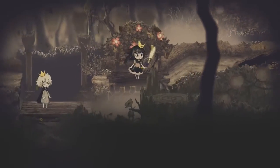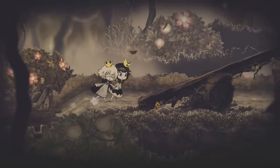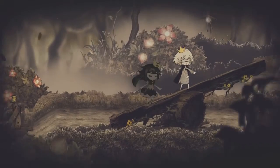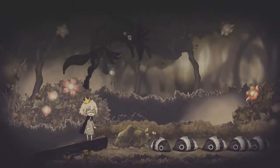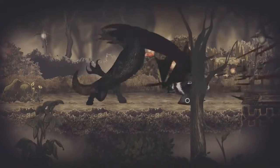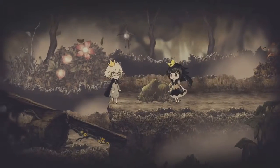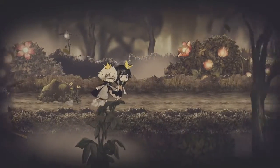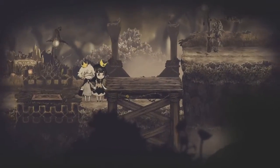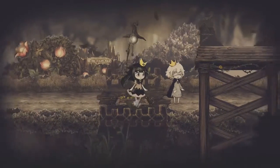But this one continues similar ideas of puzzle solving, but it's a little different at the same time because you're not a completely defenseless character as you are in most of those games. In this game, you play as not a little girl, technically, but a female werewolf creature, or wolf.